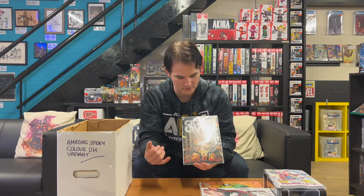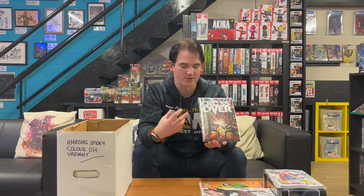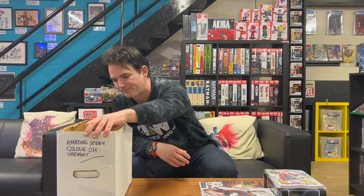Next up we have Crossover. We're up to issue 11 then of the Donny Cates Jeff Shaw saga. Again, this was a title that sort of lost me a little bit around issue 8 to issue 9, but then I thought it really improved around issue 10, so I'm sticking with it. I always was worried that it would never quite reach those peaks again of the Chip Zdarsky one-shot, but I think it's actually been really great, the second arc.